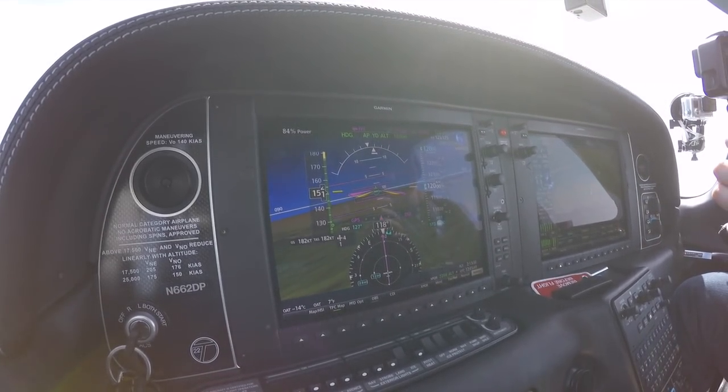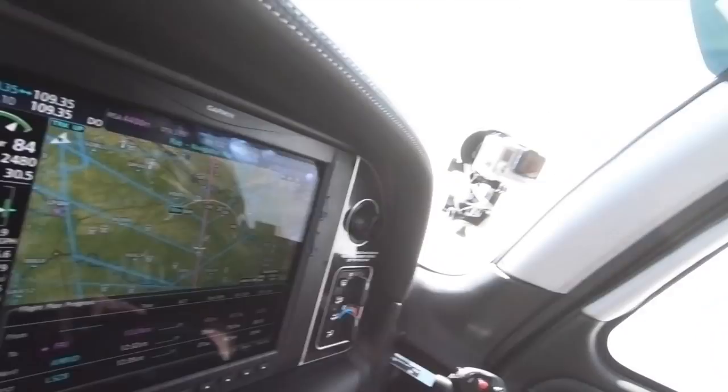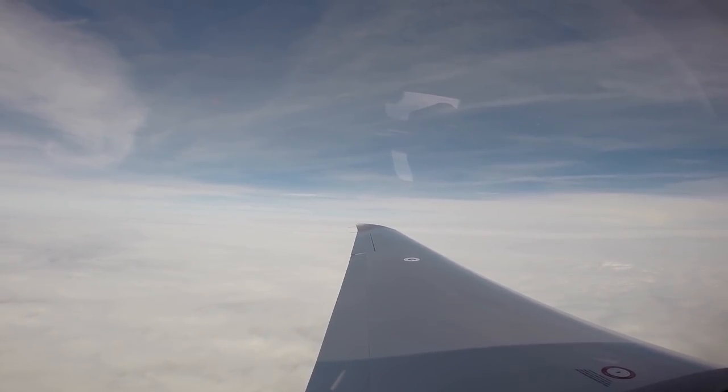Yeah, exactly. They did say it was active, and we asked for the shortcut, we got it, but a 10 degree diversion for what looks to be about a minute in military airspace. Maybe a minute and a half of flying, we should be alright.